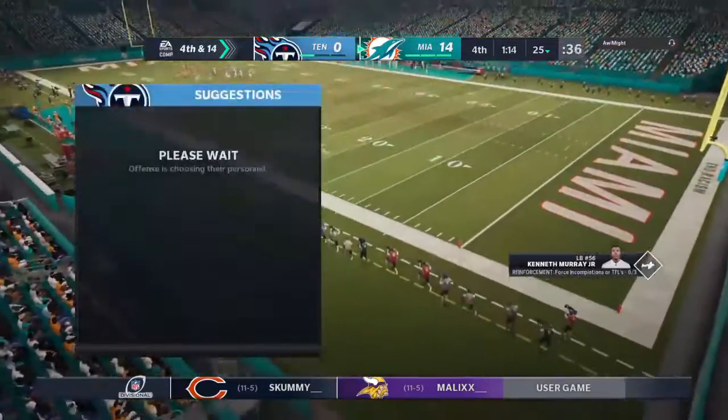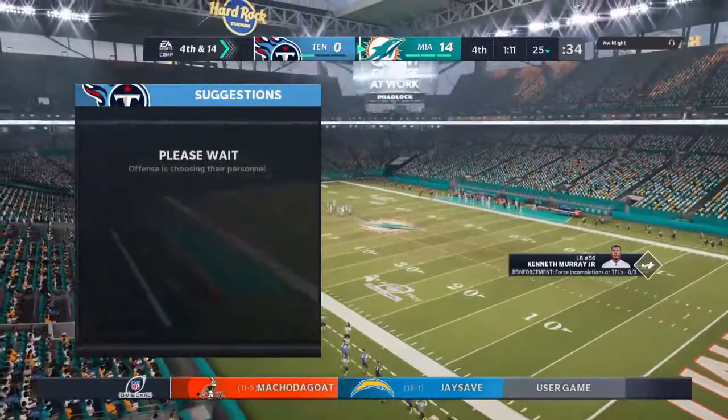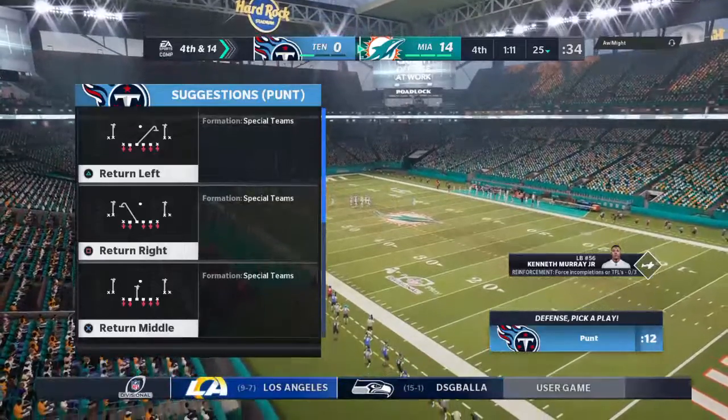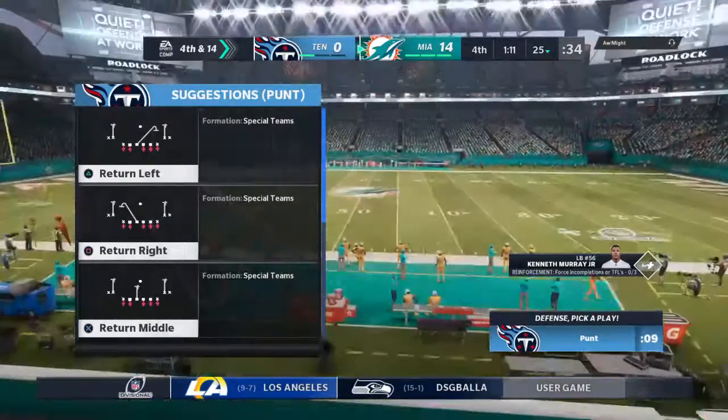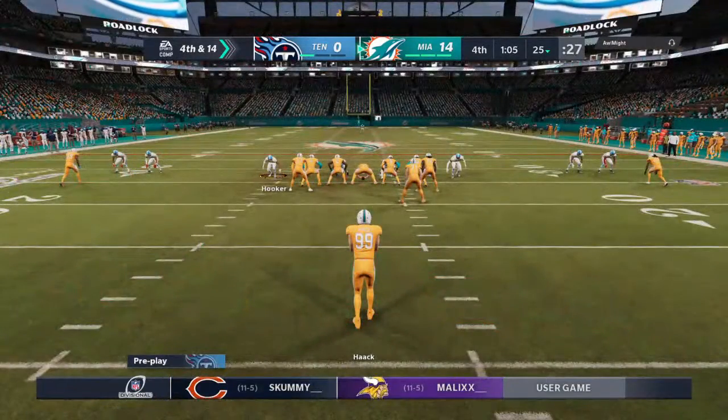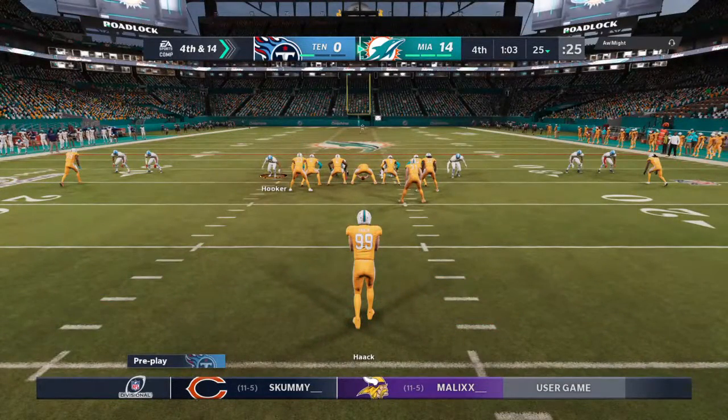Well, they certainly didn't appear to be fired up about their options throwing the football. So, to me, this seems like a case of just kind of taking their medicine there, run the ball, see if they could pick up something. Instead, they were throwing for a loss. Here's Matt Hawk now as he's on to punt for Miami.